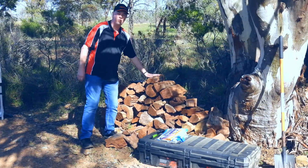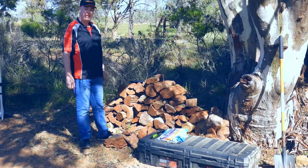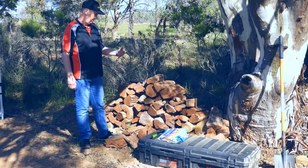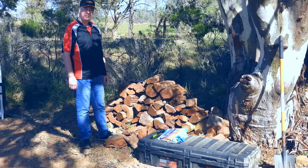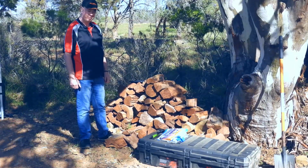Here's all the firewood they give you for your stay here. We've already used a fair bit of it last night. We had a fire going last night, so yeah, that's good. Nearly a ton of firewood here, maybe at least 3/4 of a ton. So yeah, that will keep us going for 5 nights. If not, we'll get some more.